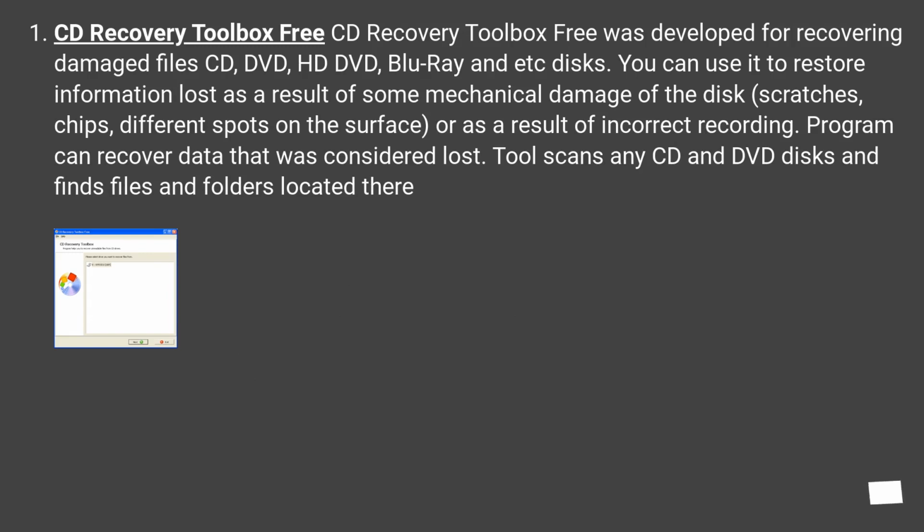CD Recovery Toolbox Free. CD Recovery Toolbox Free was developed for recovering damaged files from CD, DVD, HD DVD, Blu-ray, etc. discs. You can use it to restore information lost as a result of some mechanical damage of the disc, scratches, chips, different spots on the surface, or as a result of incorrect recording. The program can recover data that was considered lost. The tool scans any CD and DVD discs and finds files and folders located there.